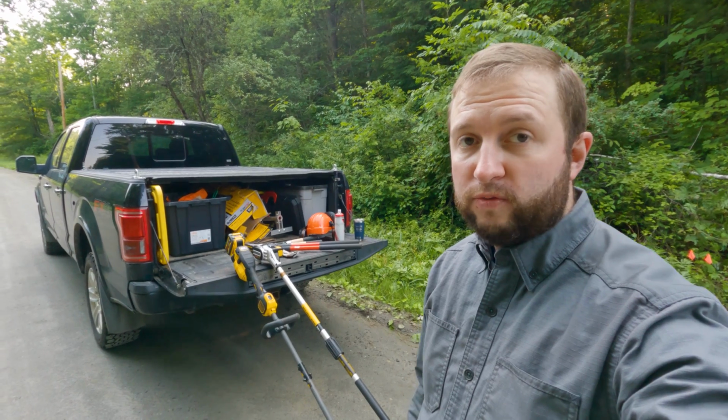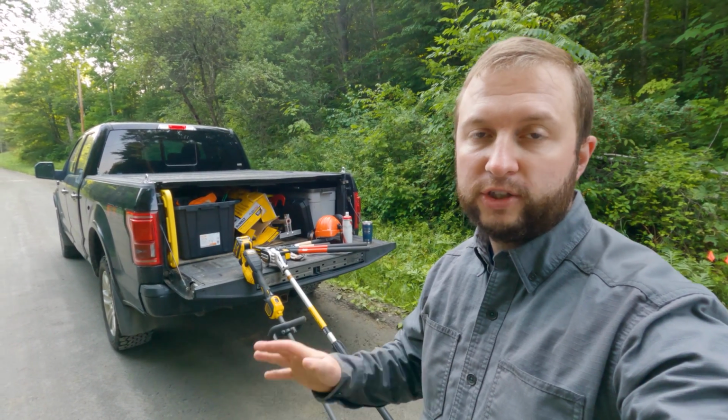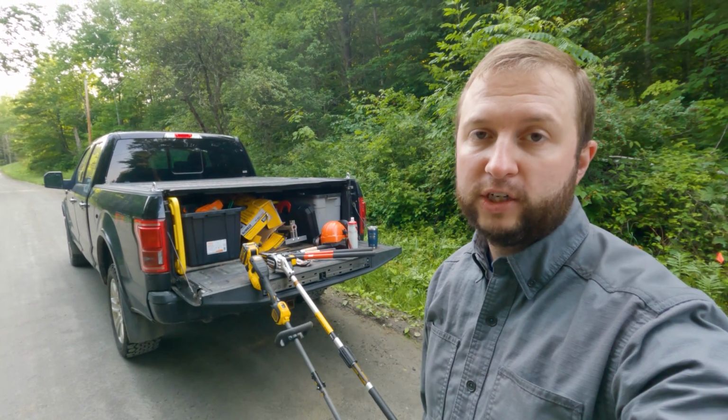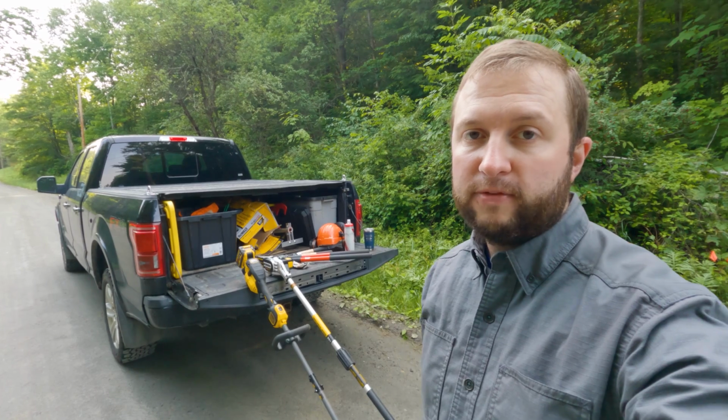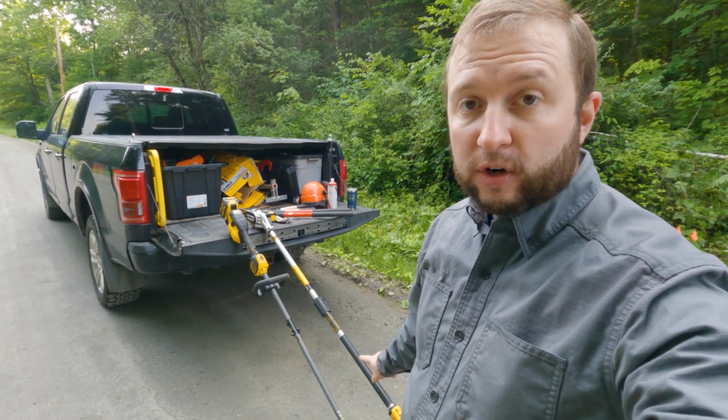Okay, so got all the tools ready to go. Given what I need to clear today, I think I've got everything from brush and just some grass and ferns and things right the way up through trees. So I'm going to need most of the different sizes of tools today. I'm probably going to be starting with the string trimmer.